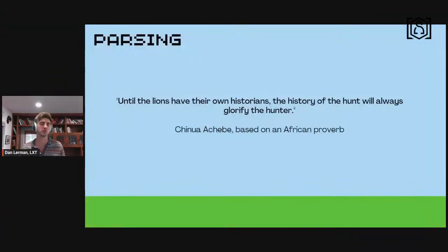So, okay, parsing. So 3 more moves to round out what I call the reading toolkit. You'll leave here today with 5 moves to make yourself a better reader. I call it the reading toolkit. So parsing means taking complicated, long, big tasks and breaking them down into smaller chunks. Maybe I should call it chunking. Although in cognitive science, that means something slightly different.